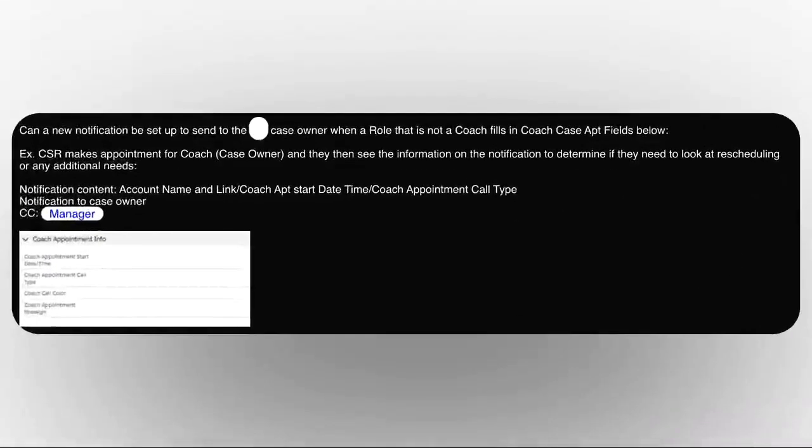So now let's look at a few examples of new automations. Again, you can pause and read through this, but what they're asking is, can a new notification be set up to send the case owner an email when a role that is not a particular role is filling out some specific fields? I know that could be confusing, and this is why some of these automations are so much easier if you understand the entire business, but we'll try to knock it down here.